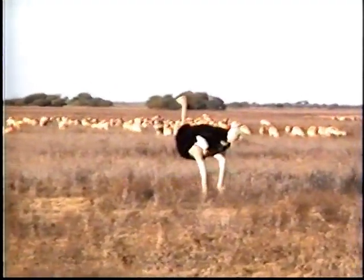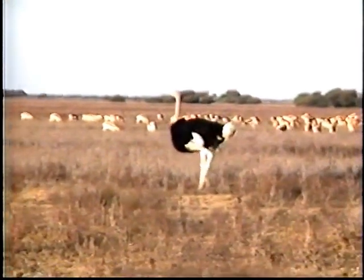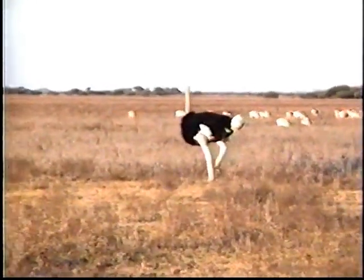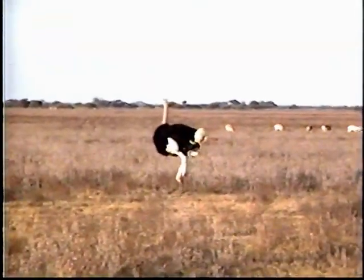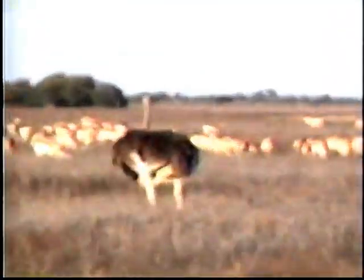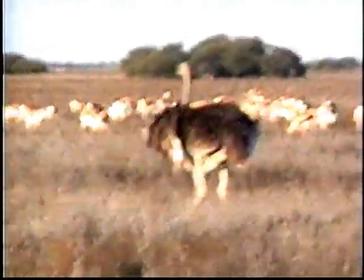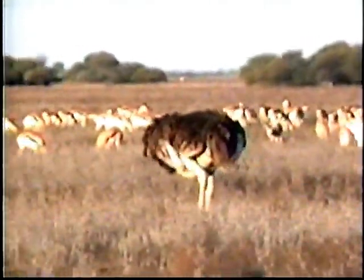How tall are they, John? At least 6 feet. So does that mean that she then pursues him when he's ready? He will do a ritual dance, and she will fall for it. Female. Look at her. She is always stunning. And those are springbuck in the distance.